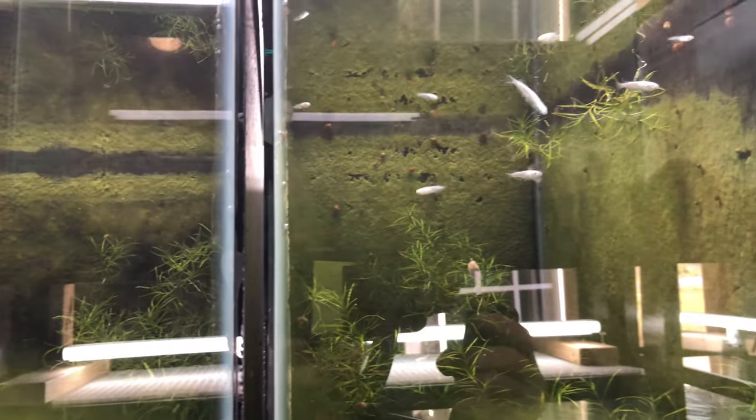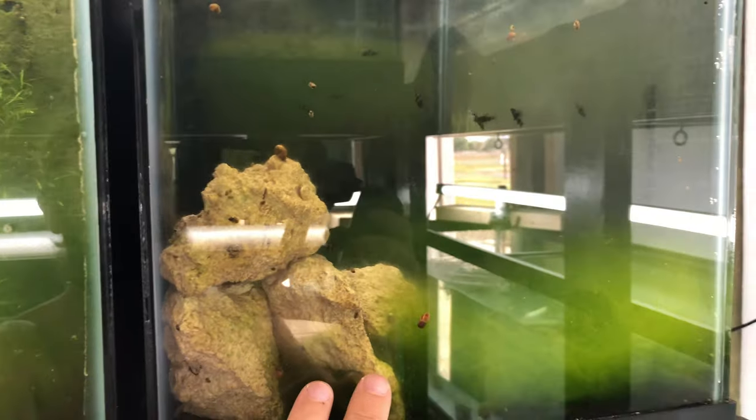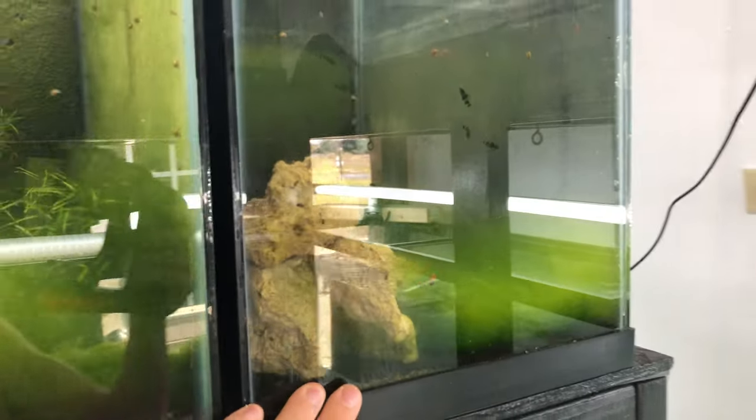And here we got some platinum rice fish. And here a bunch of them baby mascara barbs. Had to pull and separate some of them. I also got some orange shrimp in here. I always try to breed some orange shrimp in here, but fish always take over.